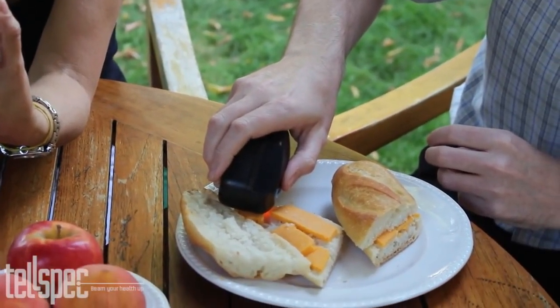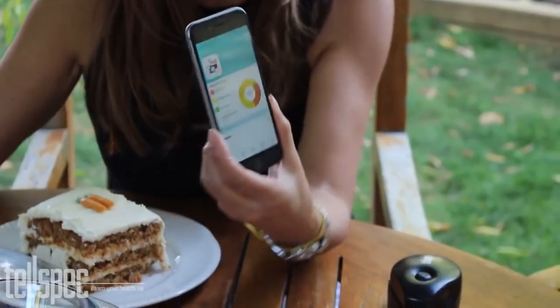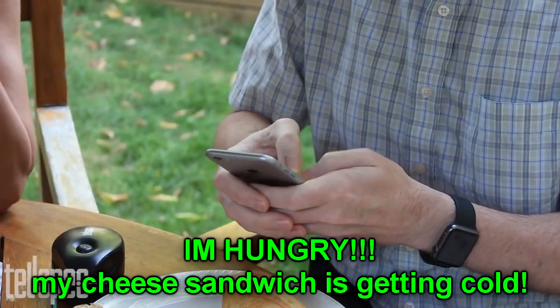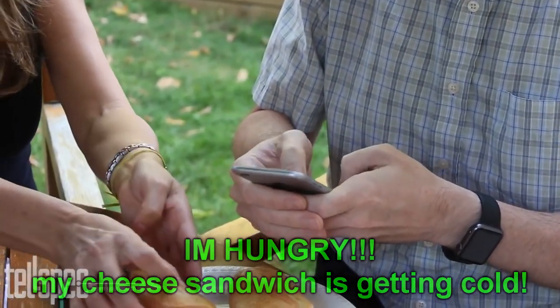So again, the information is sent to the cloud. The cloud does interpretation. Okay, so again, we're going to assign it. We'll say 50 grams this time.